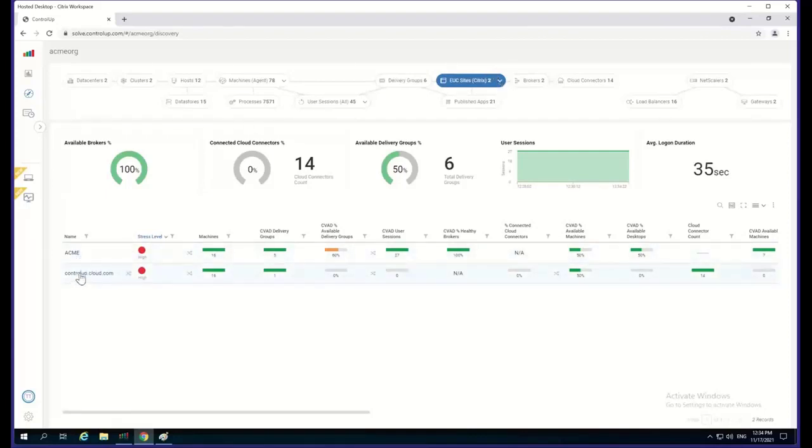We got one for Citrix Cloud and one for Acme, which is our CVAD on-premises. So we support both on-premises and Citrix Cloud. So if you're doing that migration either to Citrix Cloud or to a hybrid data center or pure cloud data center, we can monitor both of your environments at the same time.